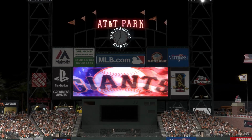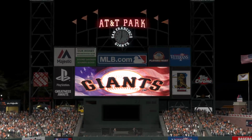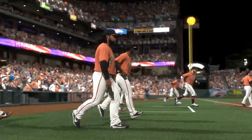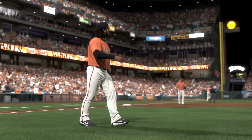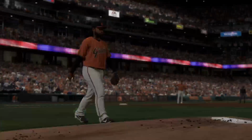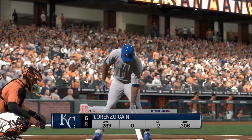Time for baseball now from AT&T Park in San Francisco. Tonight, it's the home opener for 2017 between the Kansas City Royals and the San Francisco Giants. Major League Baseball on the show is next. In now is Lorenzo Cain, and we are set for baseball here this evening. For Kansas City.